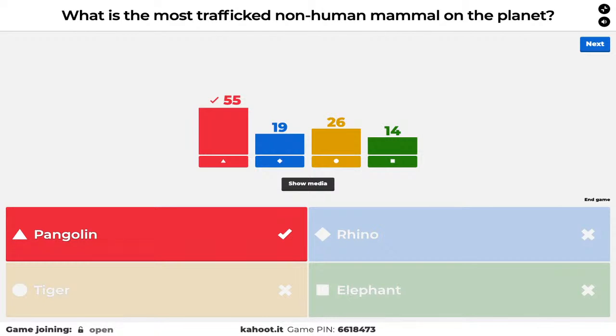Most trafficked out of these 4 is the pangolin. Yes, a scaly mammal, the pangolin. But the rhino, tiger, elephant, yep, they round out the top 4. There you've got them right there. Pangolin scales, though. And why is this one in the news? Well, China has now officially banned pangolins from being trafficked. Finally, we've got good laws in the books now to really try to help out our pangolin friends.